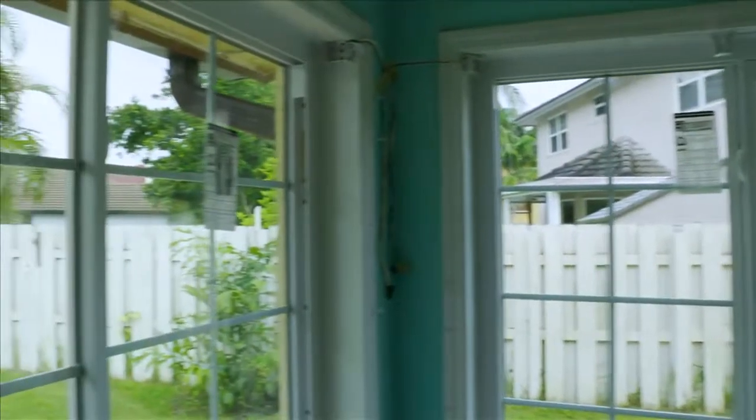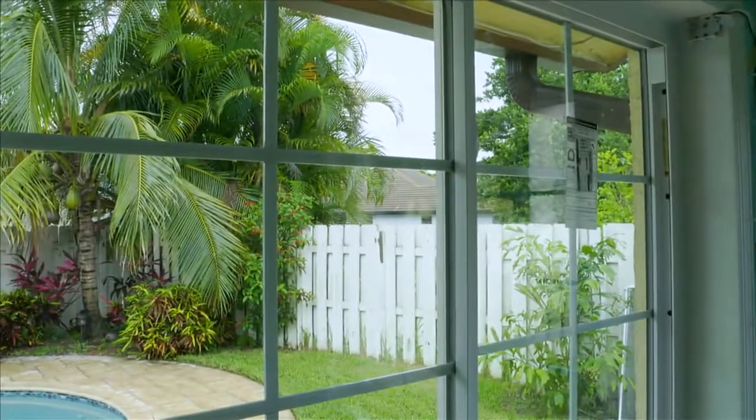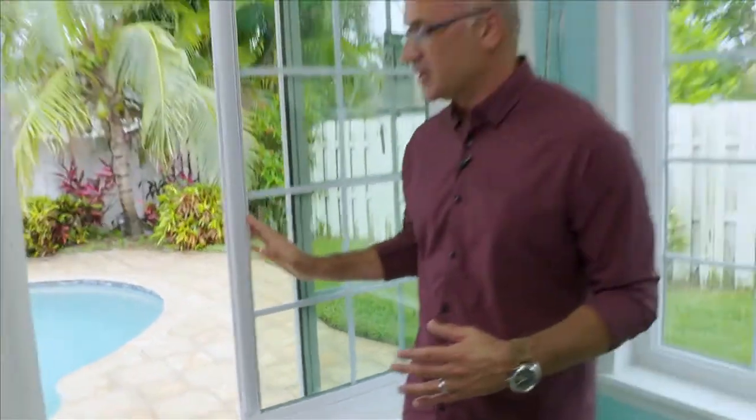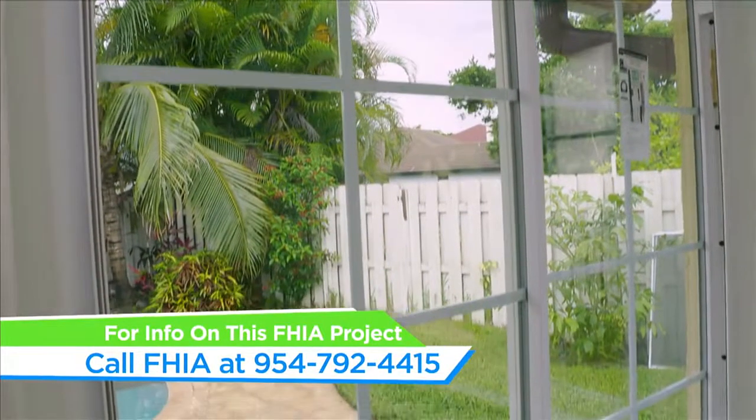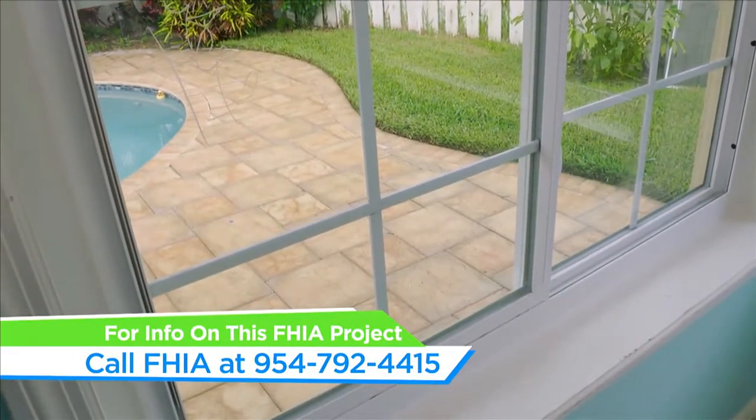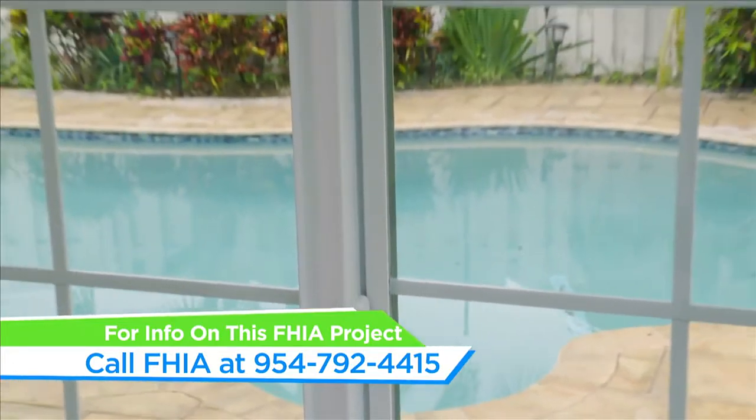So with this particular style window, we can put an egress lock so that a small child can grab from the bottom and easily open the window and close the window to get out and safely exit the home in case there's an emergency. Another change that this family wanted to see with their windows was they wanted to go from a bronze color frame to a white frame, so that was a really easy change for us to make.